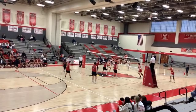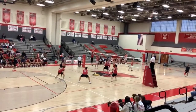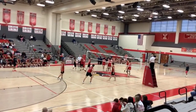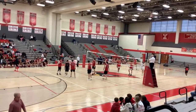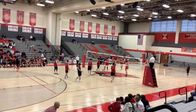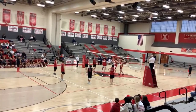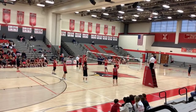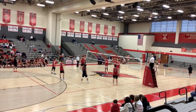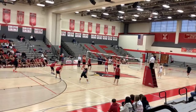Plaku up to serve. Great pass by the libero. Whoa, wow. Nice hit. That was a really solid play from CB East. Perfect pass. Great hit, great spot. Watt needs to stay a little bit closer to the tee on the court. He was leaving a lot of space open right there. Standing really far in.